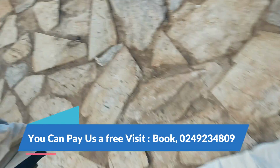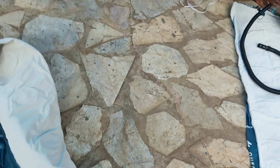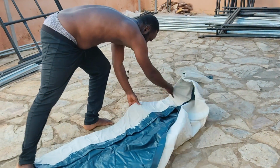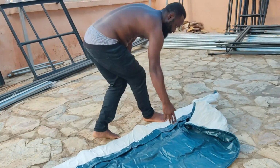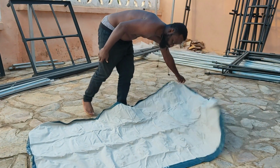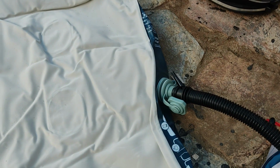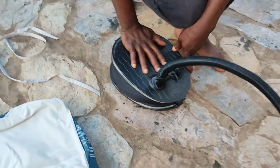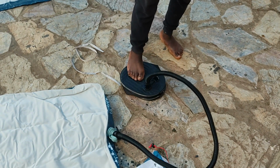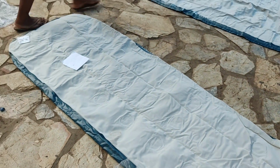Okay, so this is a double mattress. So we are inflating, as you can see, it is coming up, and this is a leg pump as well, so you can use your leg, which will go faster. So it will be inflated within a short time.